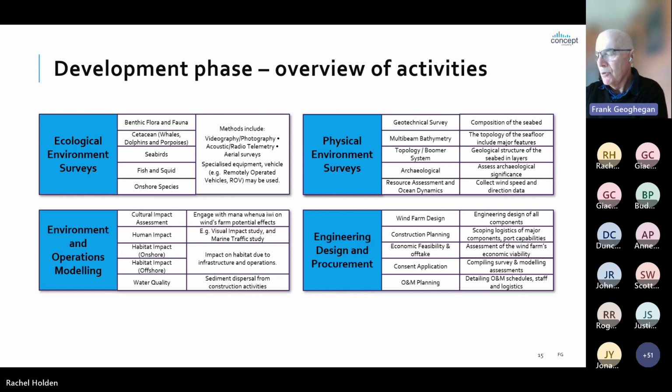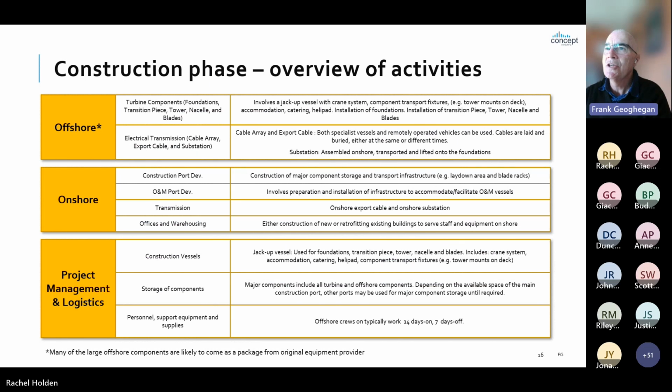And then later on, as engineering inputs are firmed up, there'll be the wind farm design, the construction planning, finalising the economics, the consenting and procurement, the O&M planning, everything that is required to get to a final investment decision. So that's not atypical of any large development project of this nature. So we'll go to the next slide, which is a bit more nuanced in relation to offshore wind.